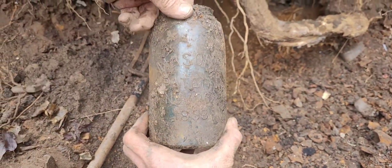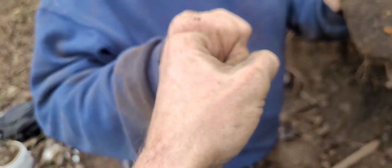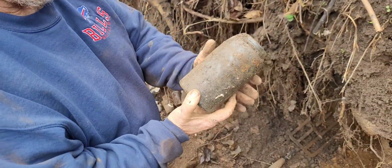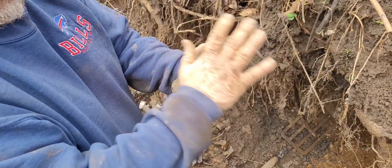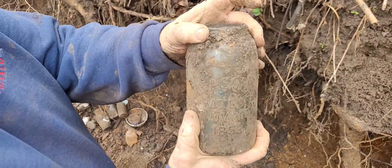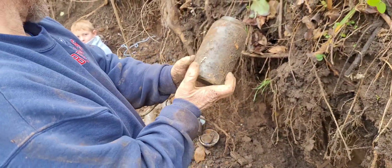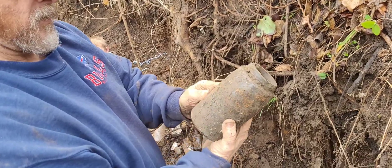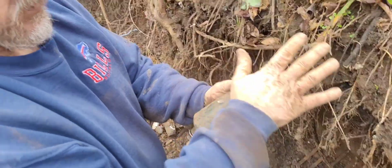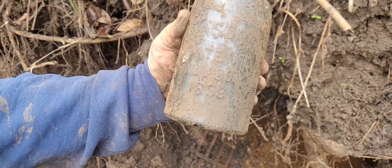Beautiful. When I seen it, that'd be a beautiful one for marbles and stuff. Yeah, it would be. 1858. I can't believe it's whole. It's a 1858 Mason jar. Sheesh. That's pretty. Makes mouth water.